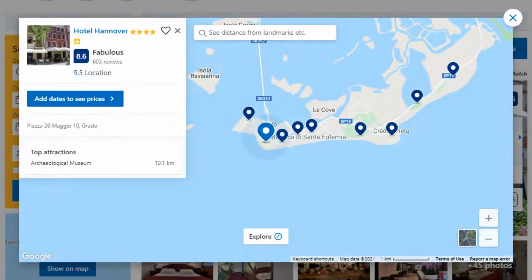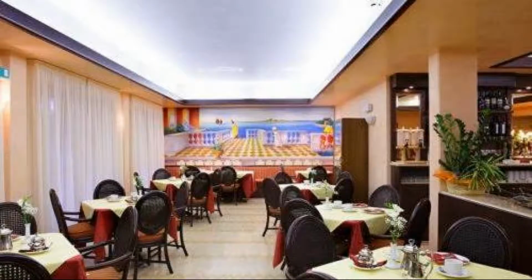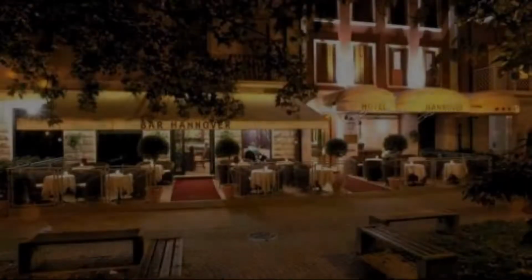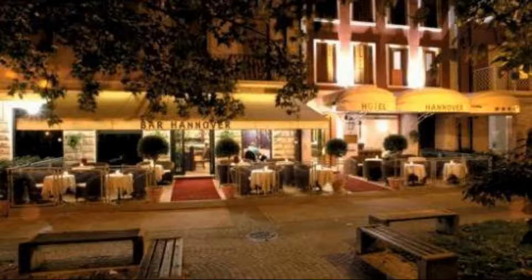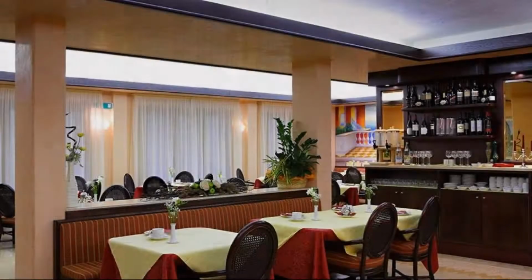Number 4. It's a 4-star hotel. The location of this hotel is superb and guests love walking around the neighborhood. Check-in time is 2 p.m. and check-out time is 11 a.m. Guests are required to show a photo ID and credit card at check-in. Pets are allowed in this hotel.